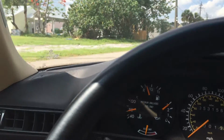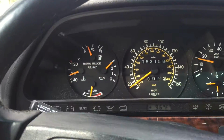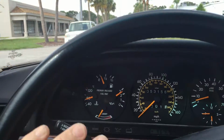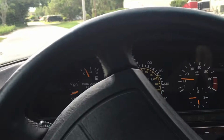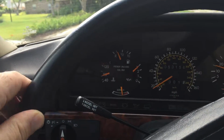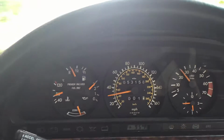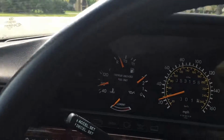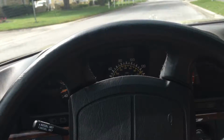Just quickly go around the block here and show you that the gauges are working, the speedometer's turning. We've zeroed it out at 0 miles. I've driven the car for about a mile just to get the feel of it and learn about it before I took the video, and boy, is it impressive. No rattles anywhere. The brakes feel great. There's no pulsation at all in the brakes, so the rotors are in good shape. The pads, we check all that stuff out through our shop.